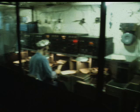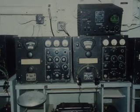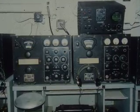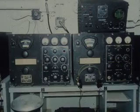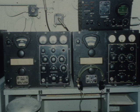Here's another view of a different part of the area. The sailor seen here is a dummy, by the way. Here we are behind the barrier for a somewhat better view. RBB and RBC receivers here, along with a pan adapter and a standard Navy operating desk, of which you will see many examples during this tour.